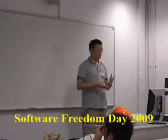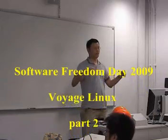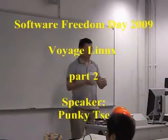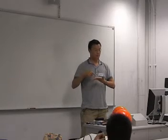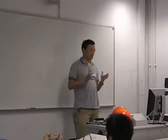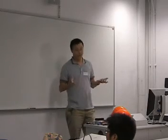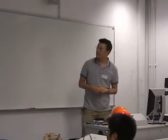There's someone interesting who builds a 3G network, using the 3G as the backbone, the communication backbone to connect to the internet. At the same time, they set up the wireless access point to serve the network clients. Okay, and there are so many other unknown users, commercial and academic. So this is how they use Voyage. Next.